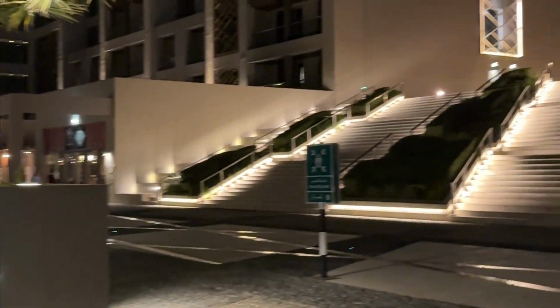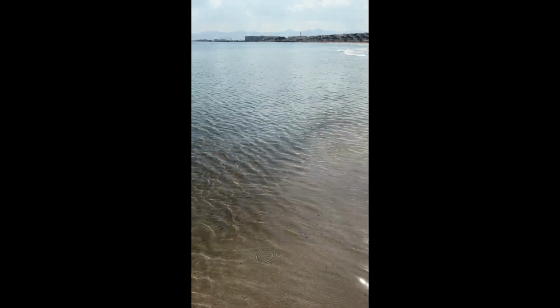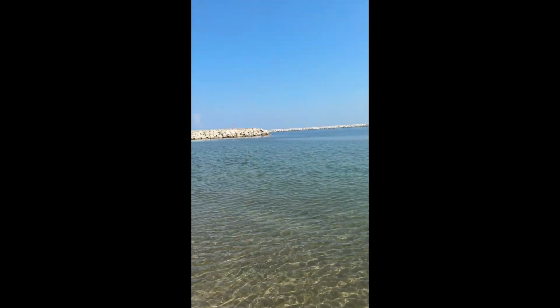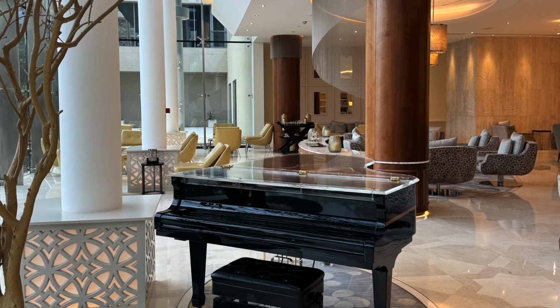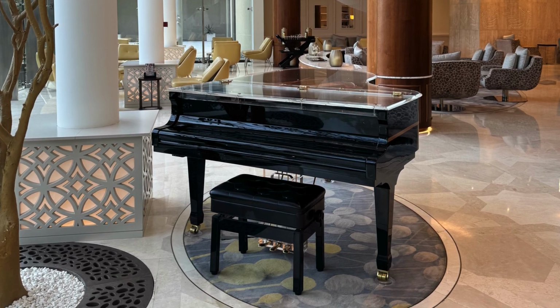Here you have the outside, one of the many entrances they have. The beach is also pretty cool. It's private as well, so you can just go there whenever you want. And the sea is actually really nice. The downstairs lobby, again, it looks really cool. Nice area to sit down, and just overall, the hotel itself, it's quite sophisticated. And I would highly recommend staying here.